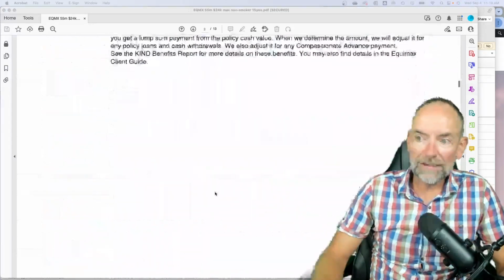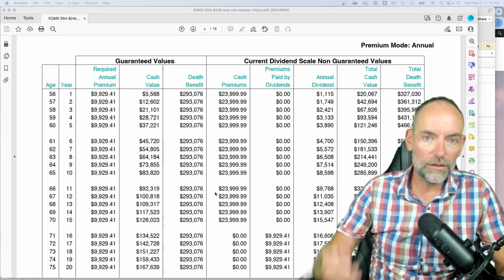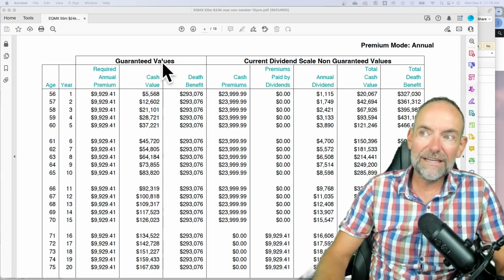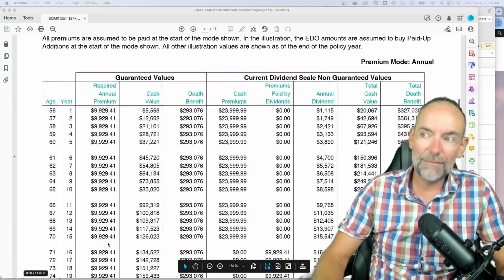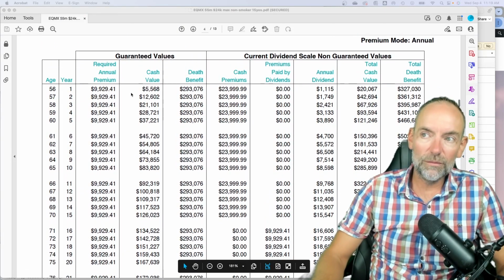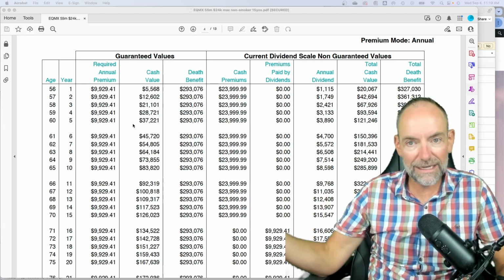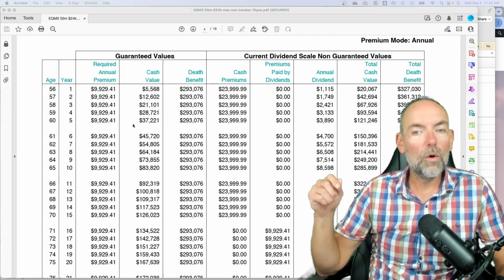Now, when you look into the illustration further, you're going to see two sides of the table as per usual. You've seen a couple of these before. Just want to remind you, on the left side, these are guaranteed values, assuming that you only pay the minimum premium moving forward. And we're assuming that you pay that minimum premium essentially forever. That's what's being designed here. And we assume that there's no dividend being paid, because remember, the dividend is not contractually guaranteed from the insurance company. It's something that they are able to do or willing to do.